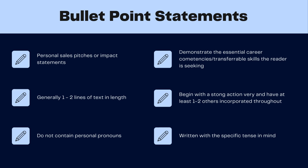in past situations. Bullets are 1 to 2 lines of text in length and should always begin with a strong action verb that directly captures the reader's attention.